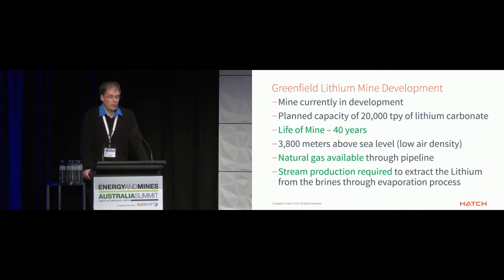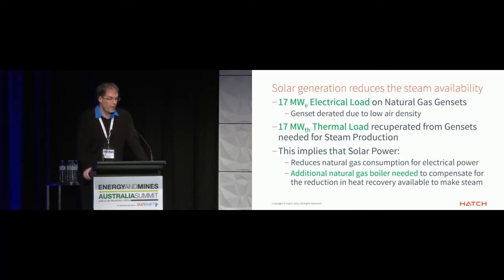So to integrate a solar project there is a challenge. One of the things is lithium mine requires a lot of steam, and the steam is produced by recuperating the heat from the natural gas generators. And so any solar power coming in reduce the amount of gensets and reduce the amount of steam being generated. So that doesn't help. So in short, that mine has a load of 17 megawatt electrical and also a 17 megawatt thermal to produce the steam. The entire steam comes from the gensets.